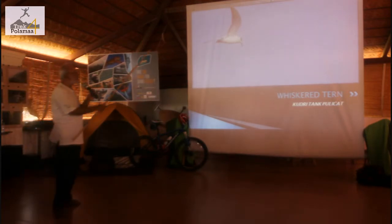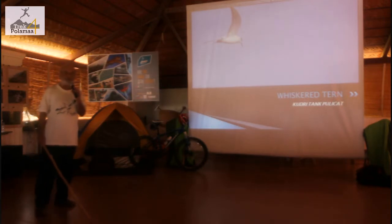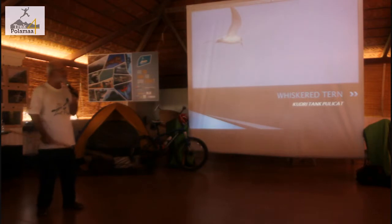Okay? And this is the whiskered tern, which is one of the early migrants to arrive here in our parts. It will be on any swamp, just going around, going around, going around. Next please.